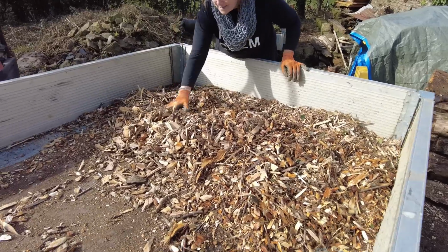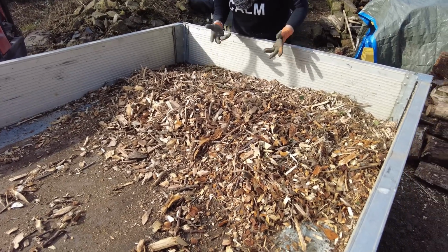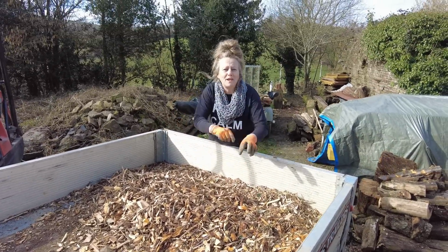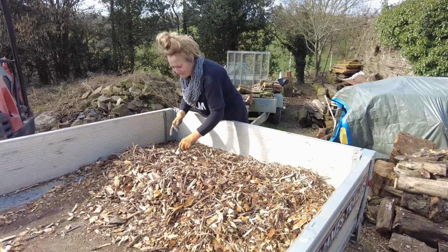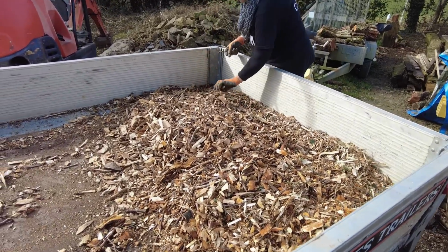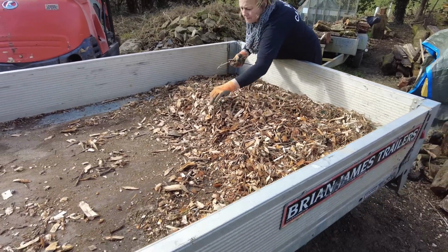There is. We don't want the big bits though, do we, on the paths? No. We want it as small as possible. It reminds you of being in one of those factories, where you have to grab out the bad things. I wouldn't go too mad, I'll just get a few out, that's it. This is what we had left over from the last chip. So we're going to go and drop this up on the land now, on our paths.